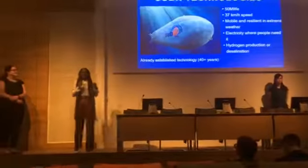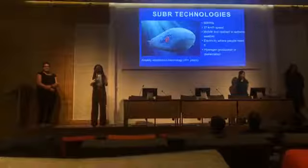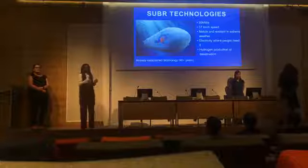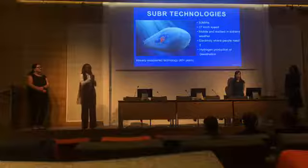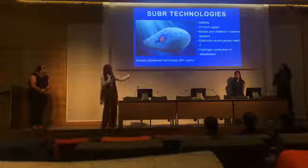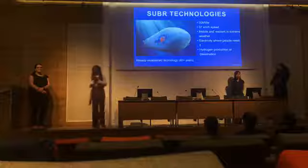SubR's mission is to develop world-class submarines that provide global access to electricity for countries in need. We produce 50 megawatt submarines that utilize less than 5% enriched uranium that can travel up to 37 kilometers per hour. For example, it will only take our submarine 30 hours to get from Florida in the United States to Haiti.